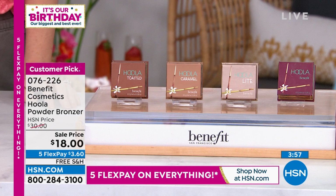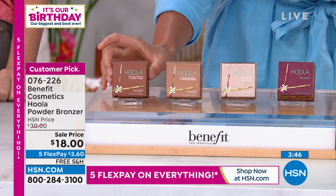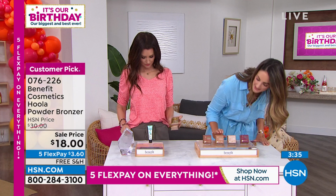So let's talk about the different colors that we have, because we have the original. We also have, this is the light. Then we have the caramel, and this is the toasted. So if you're super, super fair, that's you, I wear the original, and then if you have a deeper skin tone, you're going to go with either the toasted or the caramel.